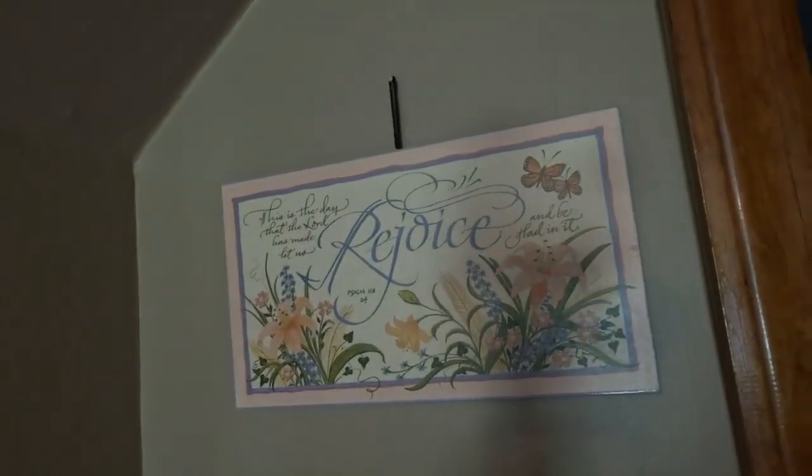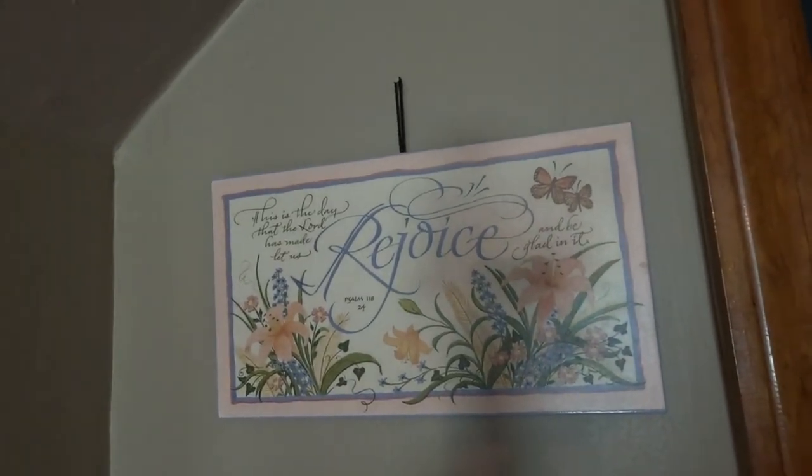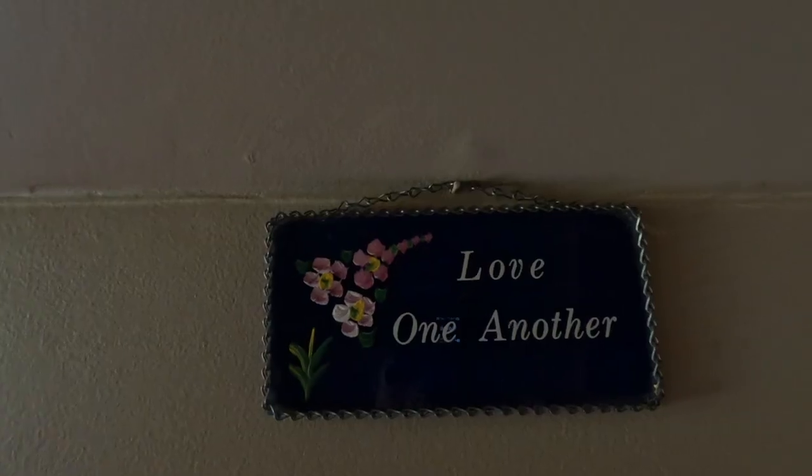And then just a couple scripture verses. This is the day that the Lord has made. Let us rejoice and be glad in it. My friend Elise. And then this is from my friend Crystal. Love one another.